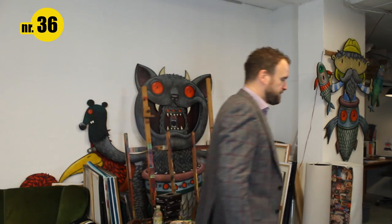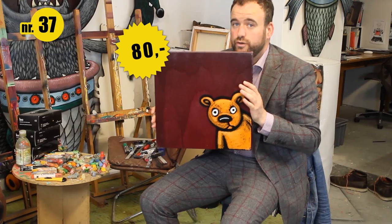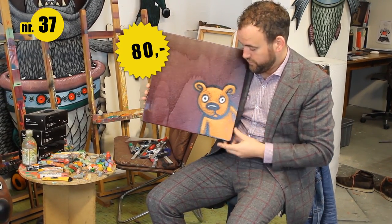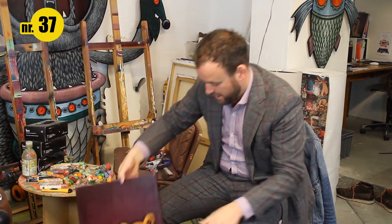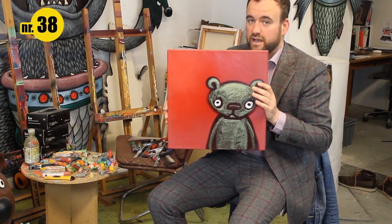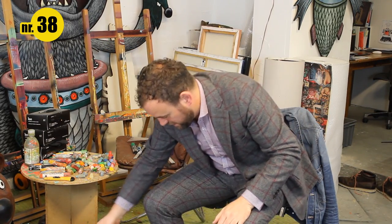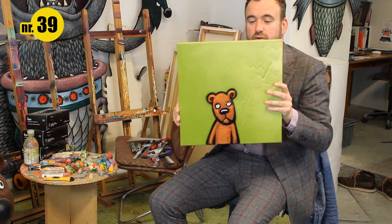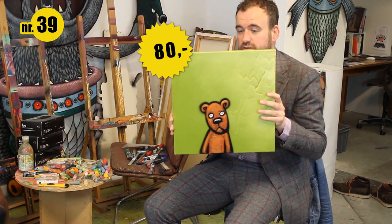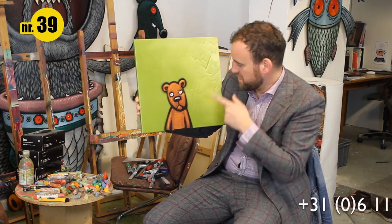Yo, these prices are fucking cheap, man. What the fuck's going on? Number 37. 80 euros. Hello. And number 38, 80 euros, beautiful teddy. And number 39, 80 euros, beautiful teddy. You don't agree? Fuck you.